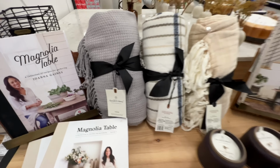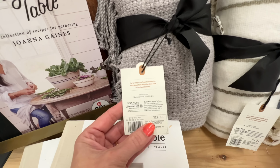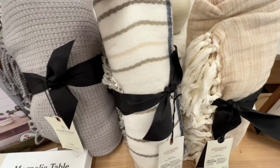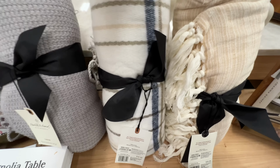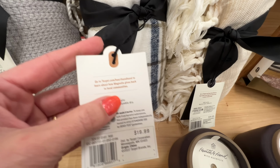Here's a few more options for throw blankets. This one is more of a waffle type material at $29.99. It does have a fringe. And then this one here is more lightweight. It does have the fringe on the side, and I love the colors. It does have a denim blue color at $19.99.